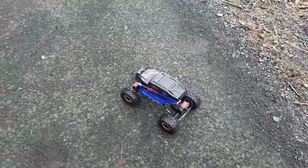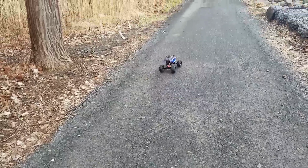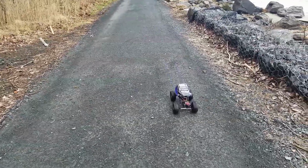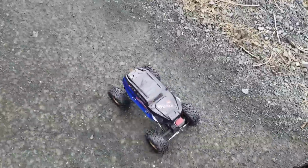All right, so first, a little top speed action here. Pretty slow. I would say at about 3 miles an hour, or walking speed, which is fine. We're not going for speed with this truck, right?